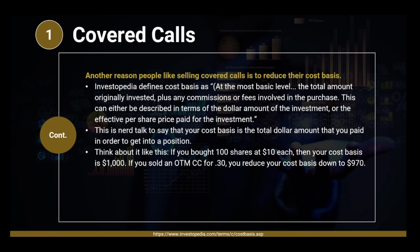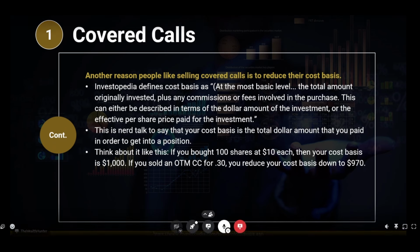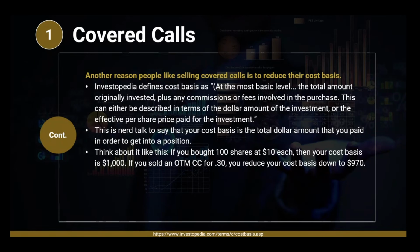That simple. But for the people who want the nerd talk definition, at its most basic level, it's the total amount originally invested plus any commissions or fees involved in the purchase. This can be described either in terms of the dollar amount of the investment or the effective per share price paid for the investment. So think about this example here at the bottom: you buy 100 shares at $10 a pop, then your cost basis is $1,000 in total.